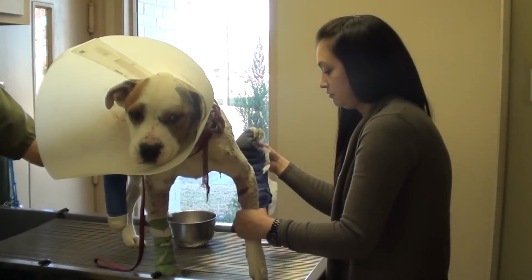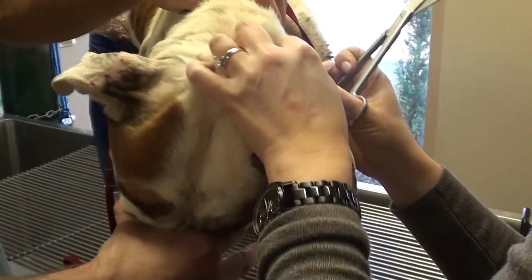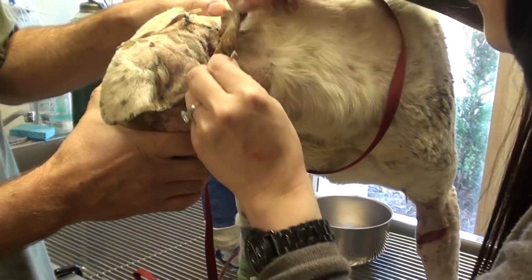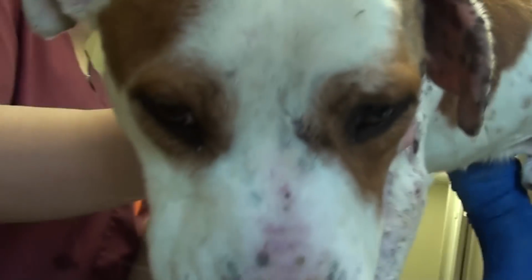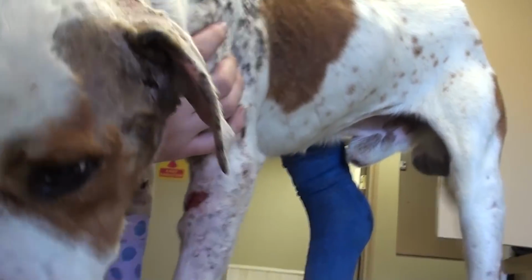Such a good dog. We need to check his ear. Let me take this off. I'm just unwinding that shoelace like I showed you before so that I can pull this packing out and then redo it. Looks really good. I got to pull that packing out in there and flush it out, but it's as good as could be expected. How are you, bud? Look at that tail. Is your tail wagging? It's only been 2 days.